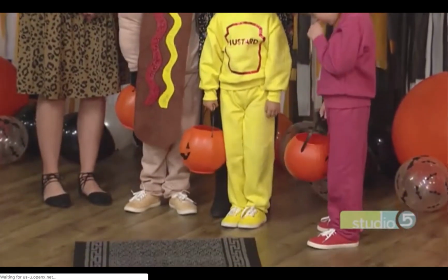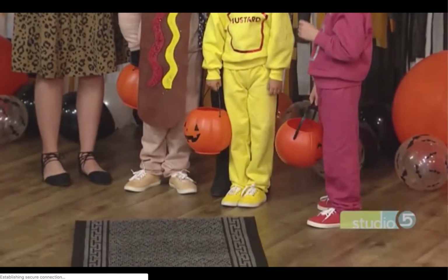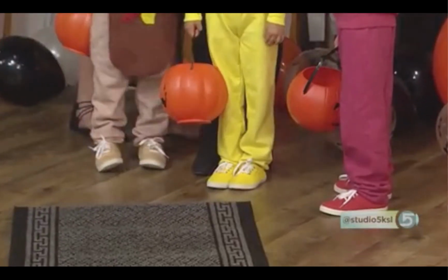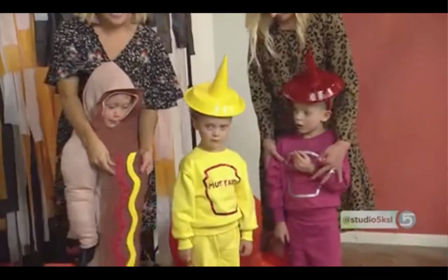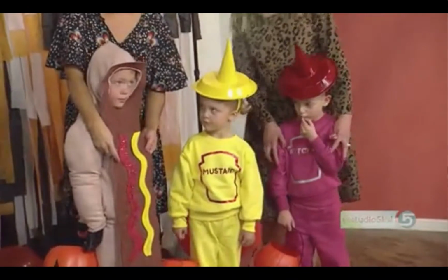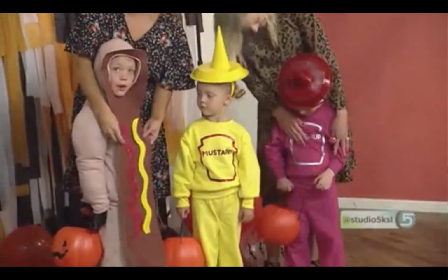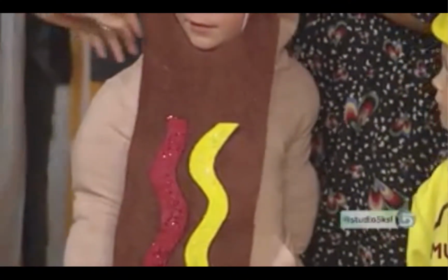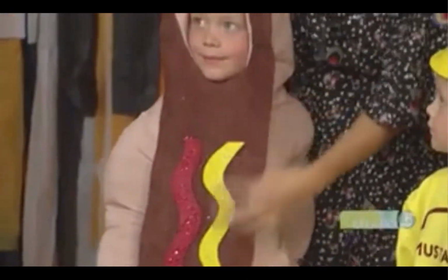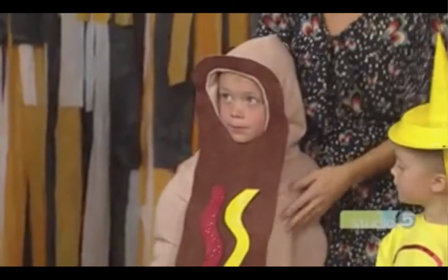And then with these hats, these are a pie tin and a paper mache cone that you just hot glue on and spray with spray paint to make their lids. And then for the hot dog, again with ease, pick a fabric that's not going to fray. So this is like a textured suede that you just cut out, glue to a hood. Wow. And then you're going to add your embellishments with your ketchup and mustard, and I mean, that's it.